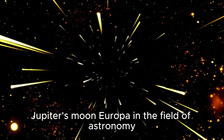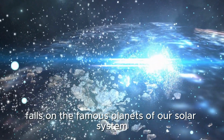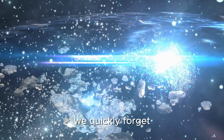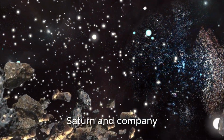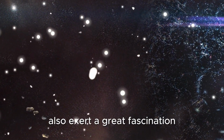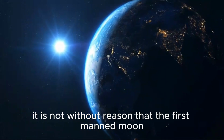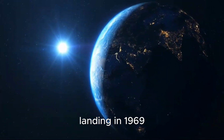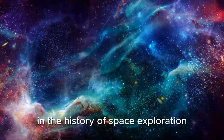In the field of astronomy, the great spotlight occasionally falls on the famous planets of our solar system. We quickly forget, in light of the numerous reports about Mars, Saturn, and company, that the natural satellites of those celestial bodies also exert a great fascination. It is not without reason that the first manned moon landing in 1969 is still considered one of the greatest milestones in the history of space exploration.